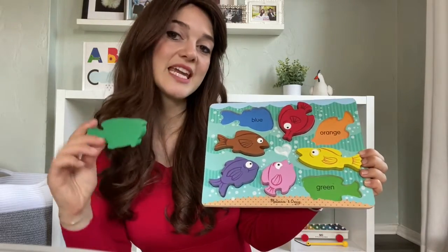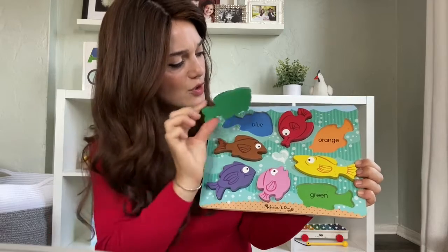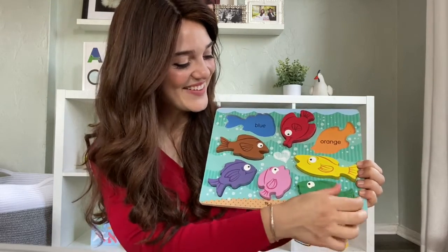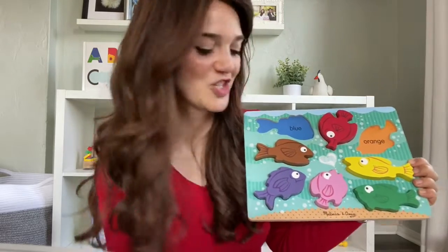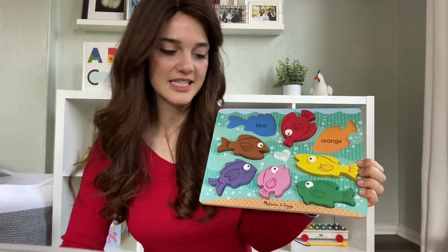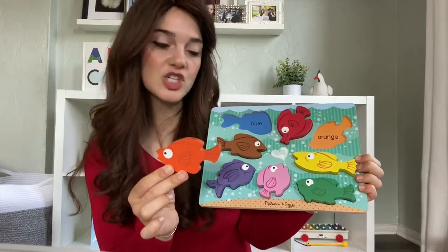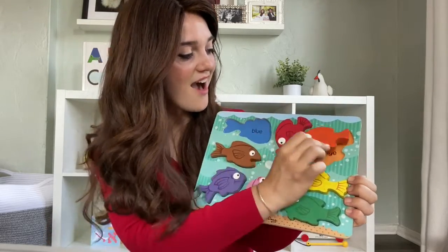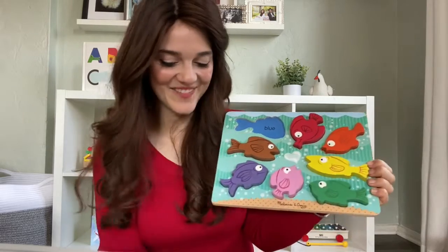This is a green fish. Where should the green fish go? There it is, very good. You made a match for the green fish. And here is my orange fish. Where should the orange fish swim? Swimming, swimming. That's right, friends.